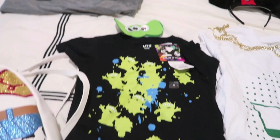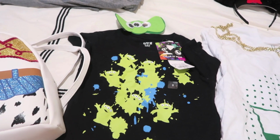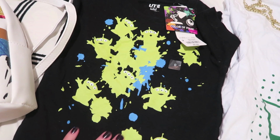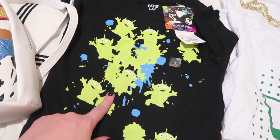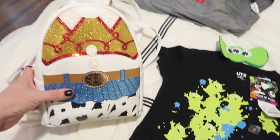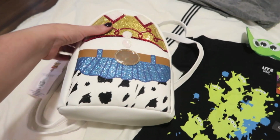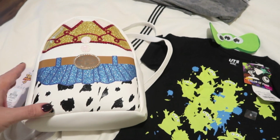And then I said we're doing a lot of matching stuff. We normally don't, but we're all gonna do Toy Story outfits one day, and I got my daughter this adorable little green army men shirt at Uniqlo. I think that's how you pronounce it, but I love how it looks like paint splatters. And I got her this backpack. How cute is it? I got it at Primark for just $12. She loves Toy Story. That's why we're gonna match when we go to Toy Story Land.